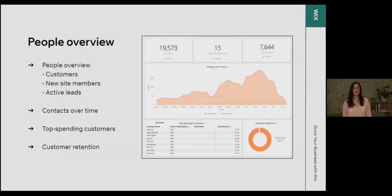And another layer is the people overview. It gives you indication about the people behind the screen, your customers, the leads, your top spending customers, your customer retention. And you can see the difference between just a lead or a visitor on your site and a paying customer, and try to understand what was the difference between them and what led just a visitor to become a paying customer and how you can increase this conversion.